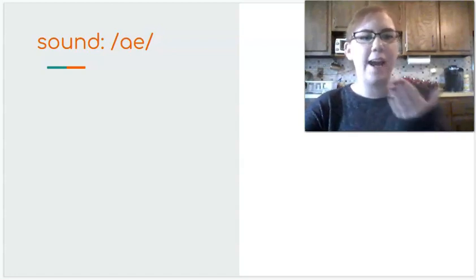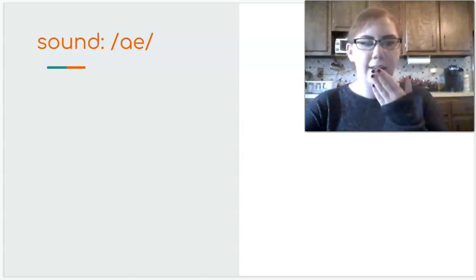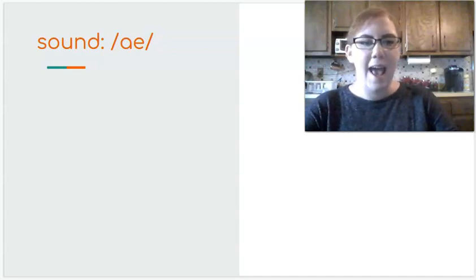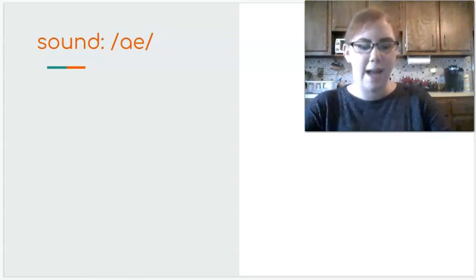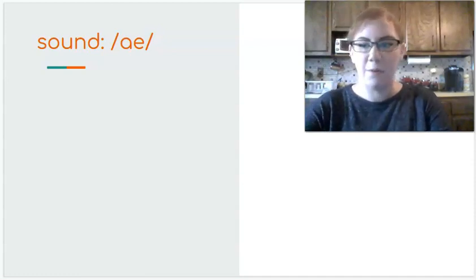Think about your air. Remember, consonant sounds block the air, and vowel sounds let it go. Say A. My mouth is open. It looks like the air can come right through, so it must be a vowel sound. We're going to look at how to spell this vowel sound.